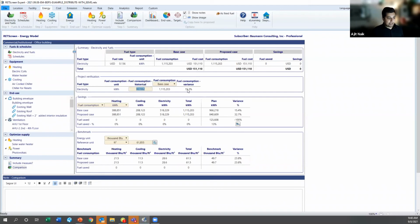So that means after we built our energy model and then calibrated it against those real world utility data, we had a variance of 15.3%. So that means this model, as uploaded, isn't ready for doing that ECM analysis. There's something inappropriate with the inputs that make it not accurate enough for this type of assessment.